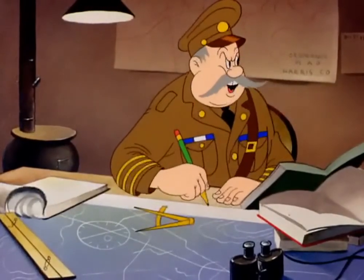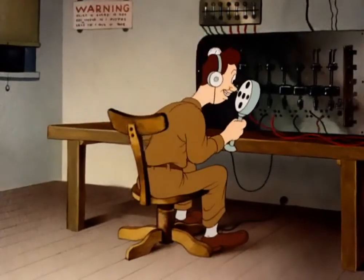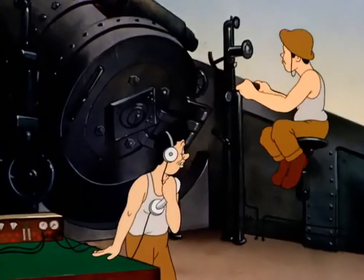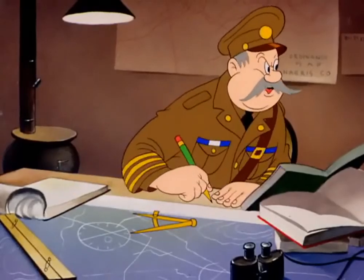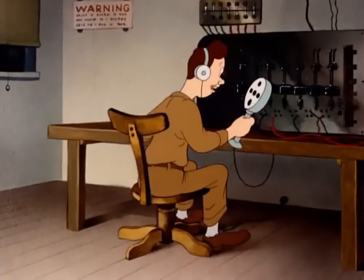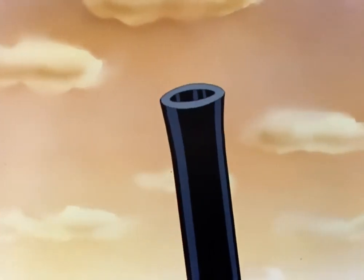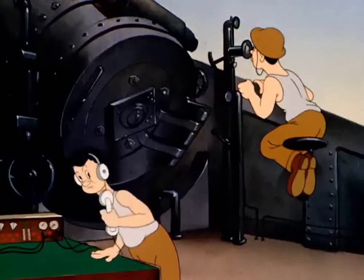Elevation, 45 degrees. Direction, 30 degrees north by east. Longitude, 36 degrees. Latitude, 58. Ready. Fire.